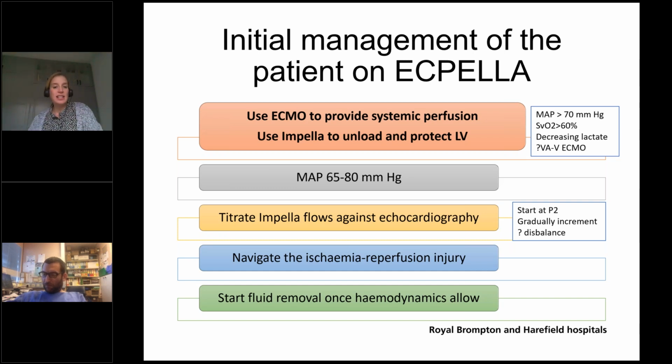Then we have to navigate the ischemia reperfusion injury. As I said initially, you can see some hypertension when we go into the dual MCS support, and then the patient shifts toward that state of vasoplegia, and then we have to allow hours or days for the end organ failure or dysfunction to improve slowly. Once we have achieved some stability, it is the time to start thinking about removing fluid with diuretics or hemofiltration, whatever is indicated in each case, but only when the hemodynamics allow. The first hours are probably not good hours to start doing that.